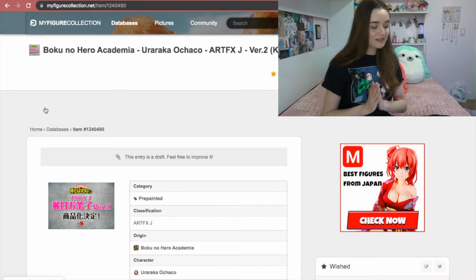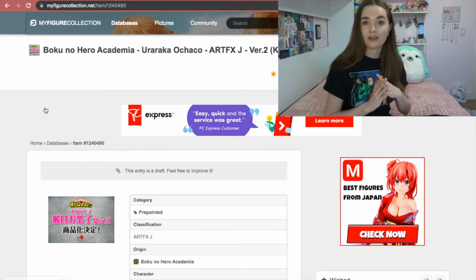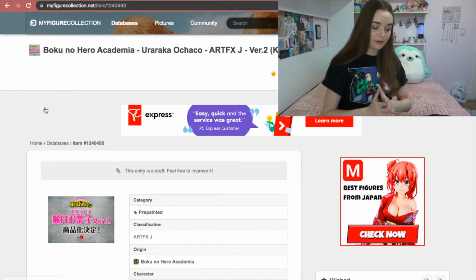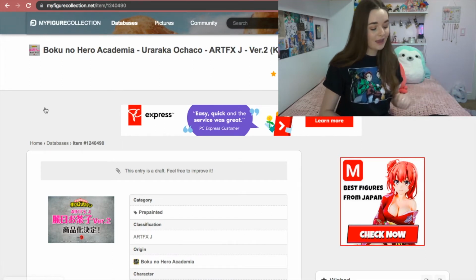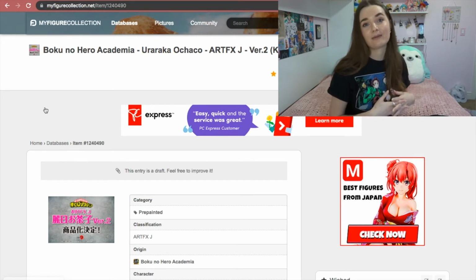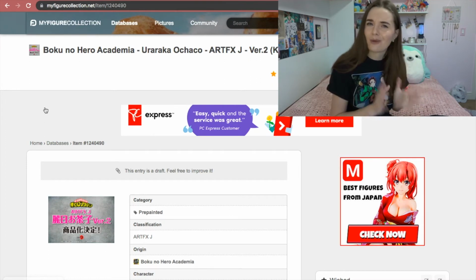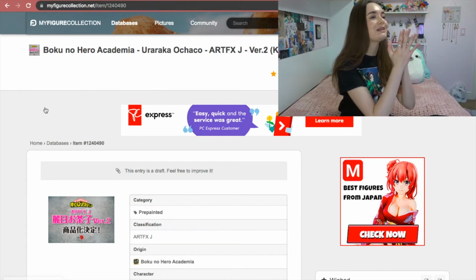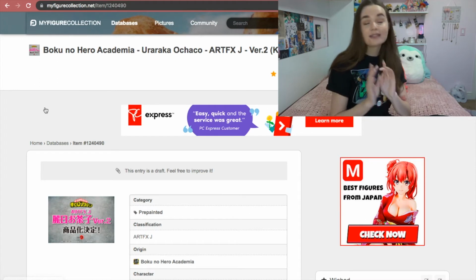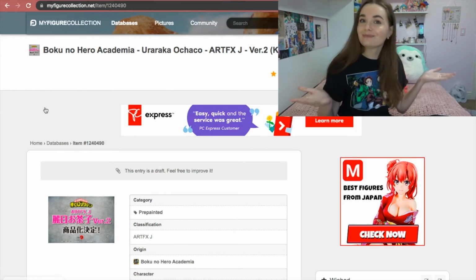This one is a draft, and this is going to be the page for the Kotobukiya ARTFX J version 2 Ochako Uraraka. As you saw before, I pre-ordered the version 2 Todoroki from Kotobukiya, and so I'm curious to see what Uraraka looks like. But to be honest, I'm pretty satisfied with my Uraraka Pop Up Parade. I think for my My Hero collection, I kind of got an idea of what I want it to be, and I'm waiting on the Tsuyu Asui Pop Up Parade so that I can put her next to my Ochako. There is not an announcement for the hero costume version of Tsu yet, but when there is one, I'll be there.